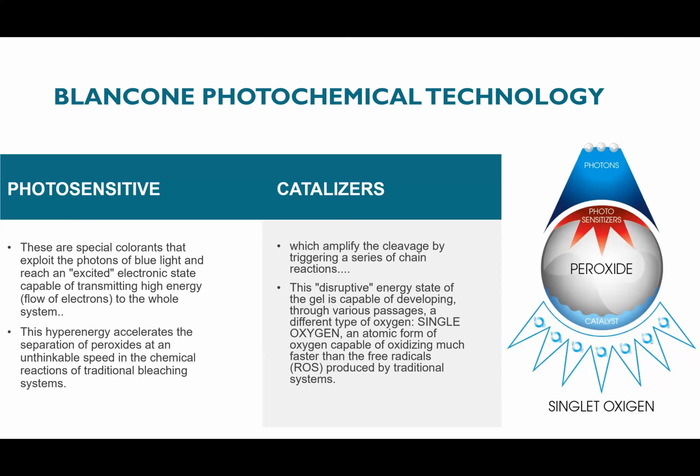And we have the catalyzers. We're going to decompose these catalyzers until we have singlet oxygen. That's the thing that we need to make the whitening. It's 2 syringes that we mix at the beginning with the photo booster. The name says it all: the photosensitizers that we mix with the catalyzers, so we can have the good aspect and the good mix to apply on the patient's teeth.